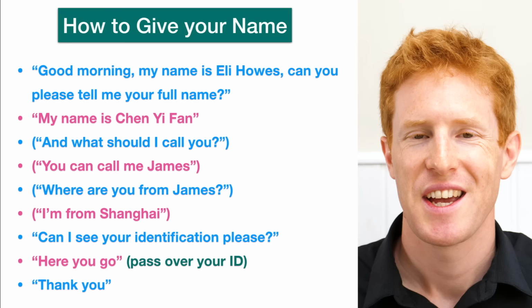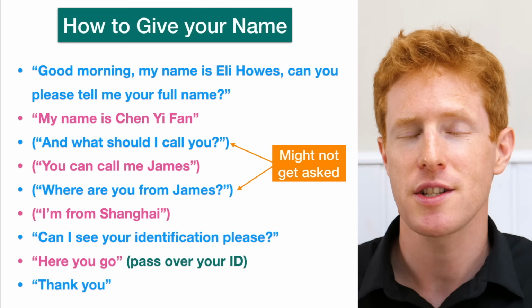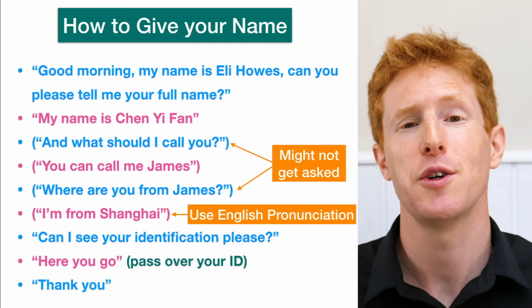Okay, so this is the typical conversation between the examiner and the candidate at the beginning of the speaking test. Now, you might not get asked these two questions. Some examiners ask these questions and some examiners don't ask these questions. However, they will ask you for your full name and they will ask to see your identification. Now, if they do ask you where you are from, then I would suggest that you use English pronunciation for the city or country that you are from.